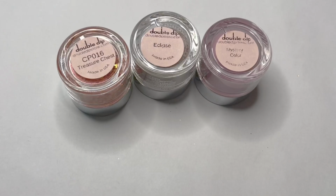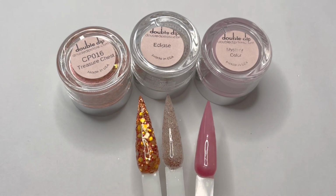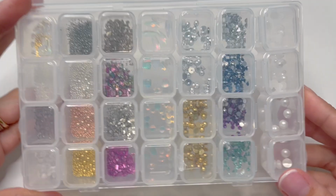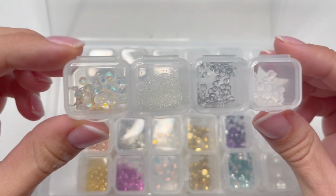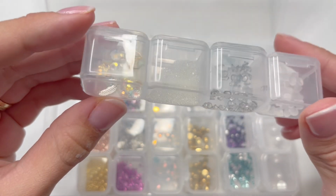So I did 2 layers of those dip powder colors and top coated. I did try to buff, but honestly the glitter one is still kind of rough. I didn't want to spend a lot of time on it. So let's go ahead and take a little bit of a closer look at the rhinestone box. So these are like individual little box containers inside of the bigger box. So I'm just going to quickly show you all of the shapes and stuff that comes in this kit.